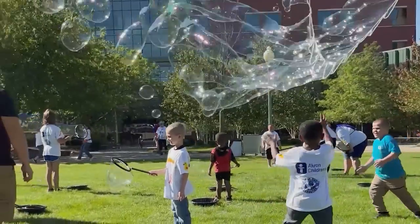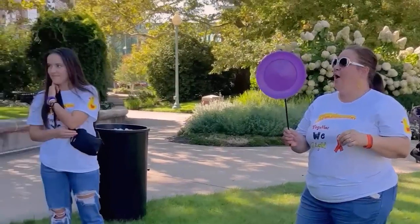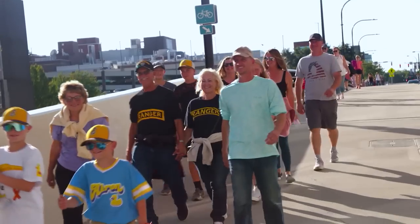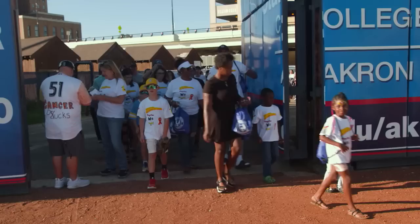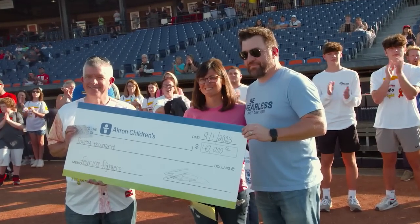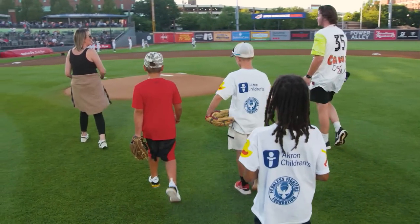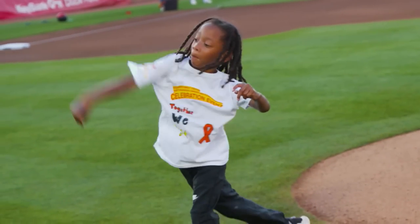We start out in front of the hospital. We have anywhere from 1,300 patients and families that celebrate out there. And then they all walk to the ballpark. They parade around the warning track before the game starts. They had a check presentation tonight for the Fighting Warriors Foundation. A couple kids had a chance to throw out the ceremonial first pitch, which is always fun. And then we'll have fireworks to end the night.